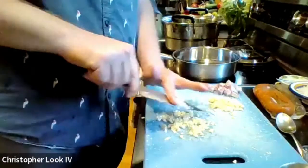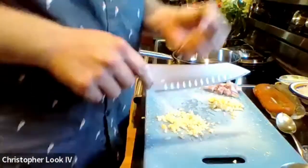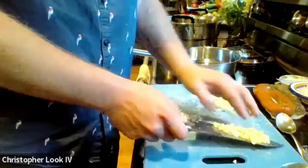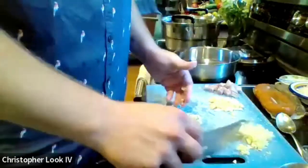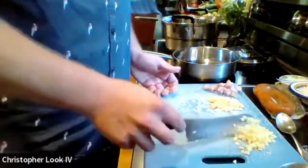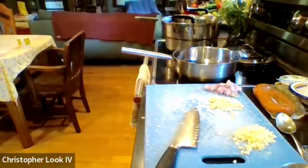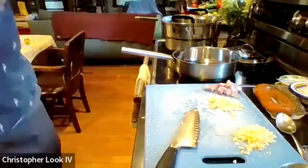If I was in a restaurant setting, I would want this to be as small as possible because it really is designed to be a flavoring agent. I don't want big chunks of garlic in my clams linguine. I want big chunks of clams in my clams linguine. And I don't want anybody trying to look for chunks of clams and accidentally biting into a big piece of garlic and getting a surprise. Now that would be a fabulous surprise for me, but I'm not imposing my will on anyone else.